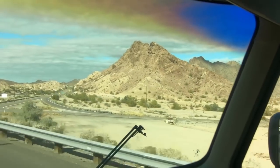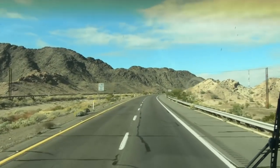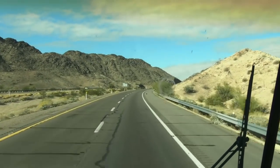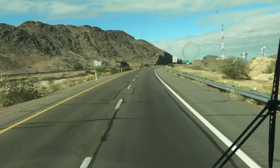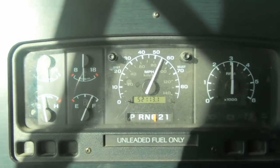Heading into the mountains now. Gonna start climbing. Took her out of overdrive here. These look like they're just foothills though, so it should be okay. I've been taught the 460 engine shouldn't be driven over 3,000 RPM, so looks like I might need to bump it back down. Now we're actually starting to get into the Fortuna Foothills just before Yuma.